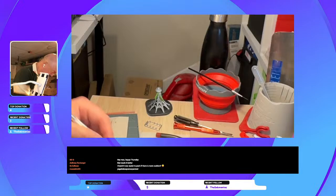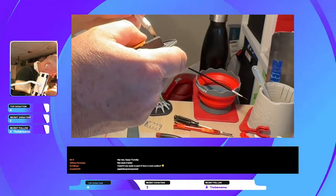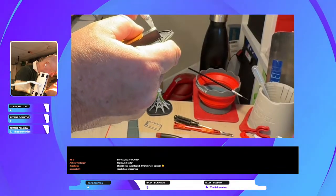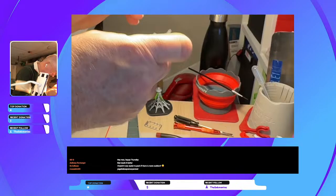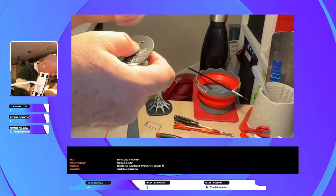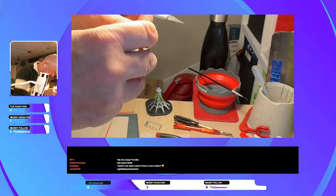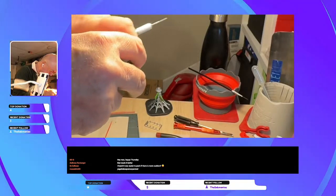I'm going to make this opening a smidge wider using an X-Acto knife. Oh, beautiful. That's actually really good. A little bit off the top.